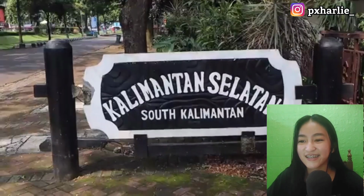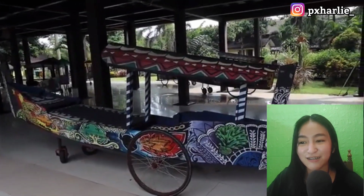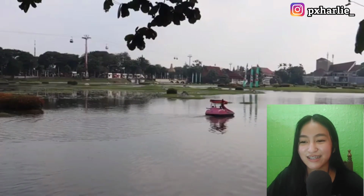Okay, region number 3 that I'm going to go visit here in mini Indonesia is West Kalimantan. A lot of my followers were telling me to come and visit West Kalimantan, and apparently this is what the buildings in that region of Indonesia look like. Next we have South Kalimantan. Looks like there are some pretty interesting painted boats in here. Never seen anything like this before. A boat with wheels. It's like a Kalesa, but it has wheels. I mean, Kalesa is drawn by a horse.